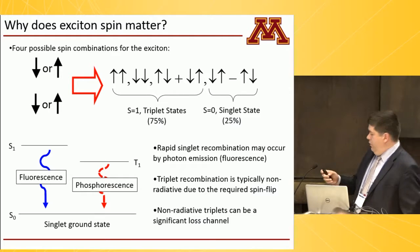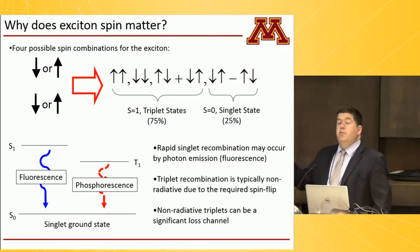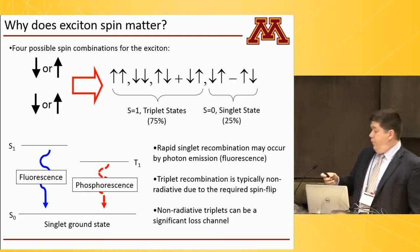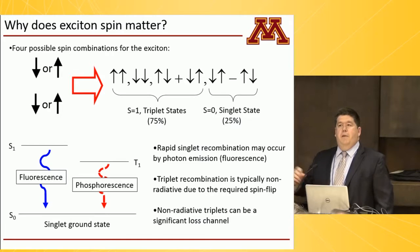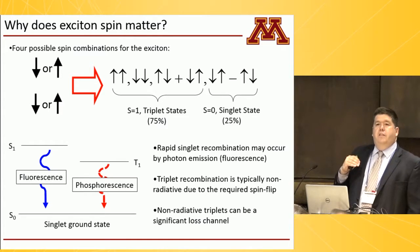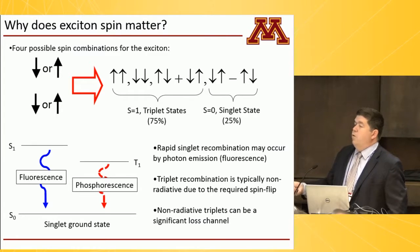So why is this important? Well, here's why it's important. The ground state of the molecule is a singlet. Okay? The photon has no spin. So if I want to try and get a relaxation event from, say, a singlet to the ground state, I can do that with a photon, right? Because I've got singlet spin in the excited state, singlet spin in the ground state. We call that fluorescence, and that happens very rapidly.